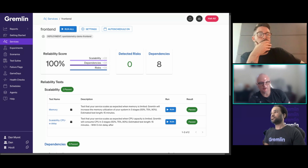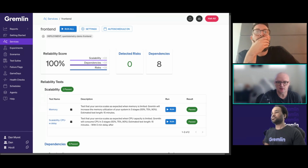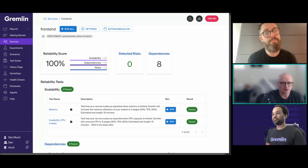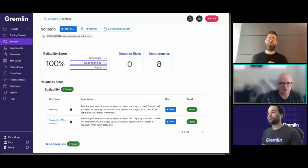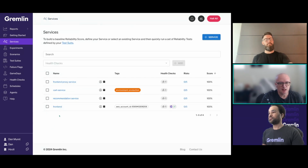Interesting. I'll show the health checks briefly too as we walk through this. So in working with Chris over the last 3-4 years on this journey, I kind of mirrored a little bit of what they've set up. So, the Gremlin recommended tests. If you're familiar with how Gremlin works, or maybe not, we'll start at a little bit higher level. Gremlin allows you to add your services. It could be your entire application, or part of your application. It really depends on how granular you want to get with your reliability testing.